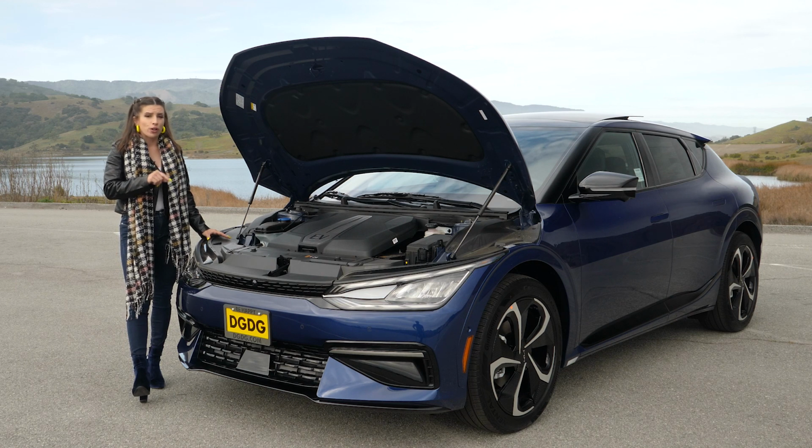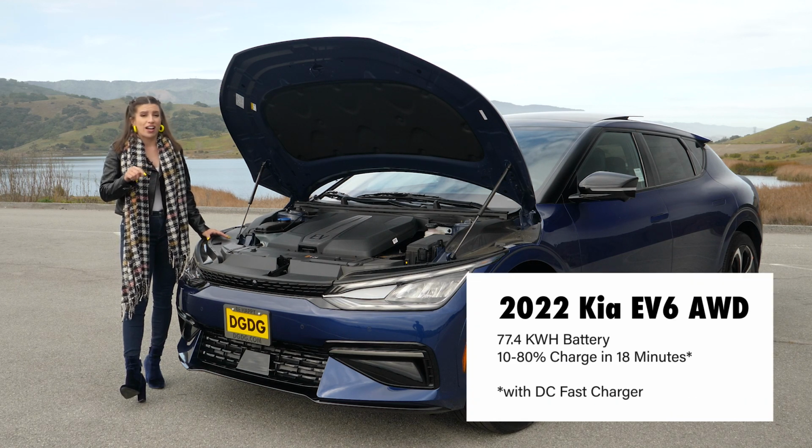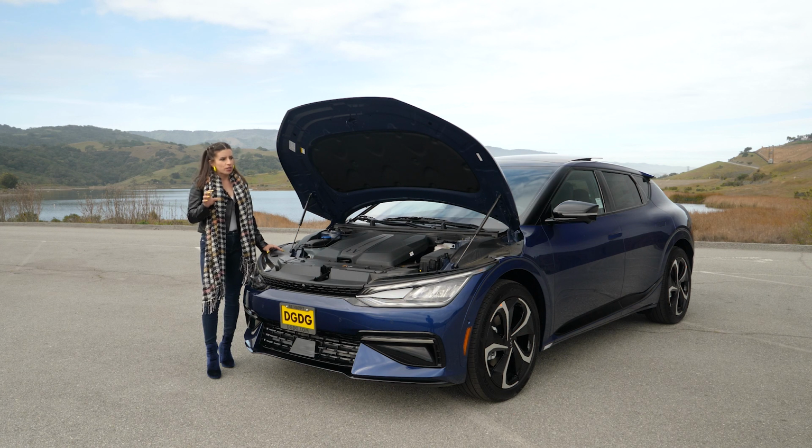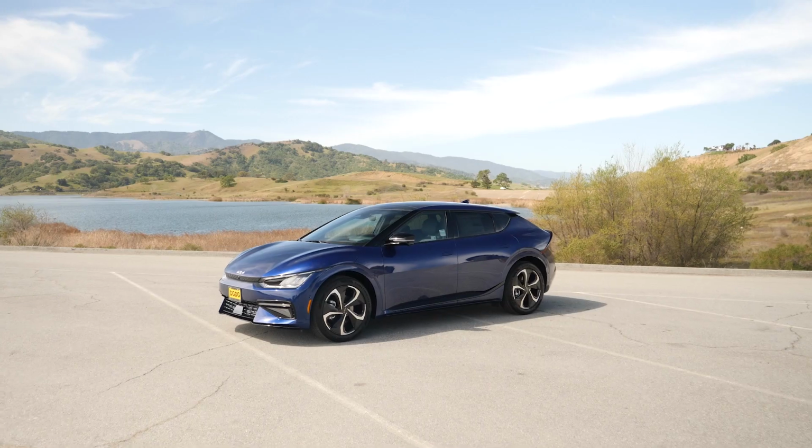It's compatible with a 400-volt and an 800-volt DC fast charger, and with that 800, you can get up to 217 miles of range in 18 minutes, and then you can also get up to 80% charge in about an hour. So again, really great charging times.